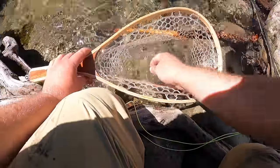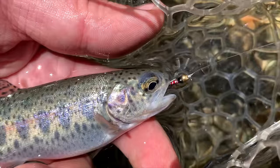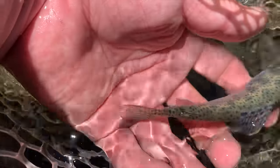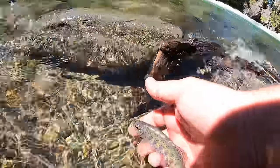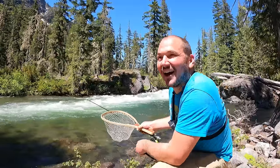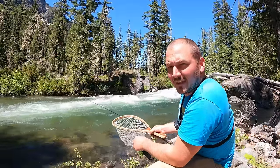All right. Wet our hand before we handle him. We're going to release this little guy. It looks like a juvenile rainbow trout. Hooked right in the lip. Ready to go? Yeah, baby, we did it. We finally got one. Slowly getting the hang of it.